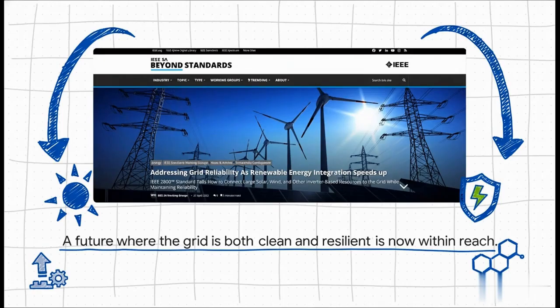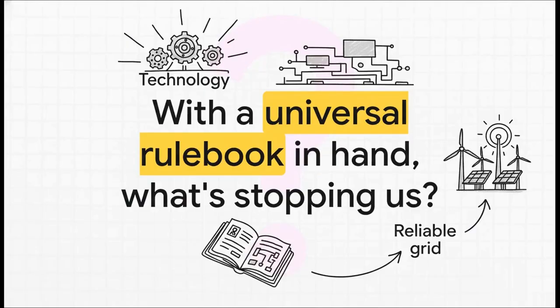And this pairing allows us to accelerate the transition to clean energy without sacrificing the rock-solid reliability we all depend on. It's proof that we can build a future grid that isn't just clean, but is actually more resilient and more controllable than the one we have today. So that leaves us with a pretty exciting question, doesn't it? We have the technology, we have the rulebook. The path to a 100% renewable and 100% reliable grid is clearer than it has ever been. So, what's stopping us?